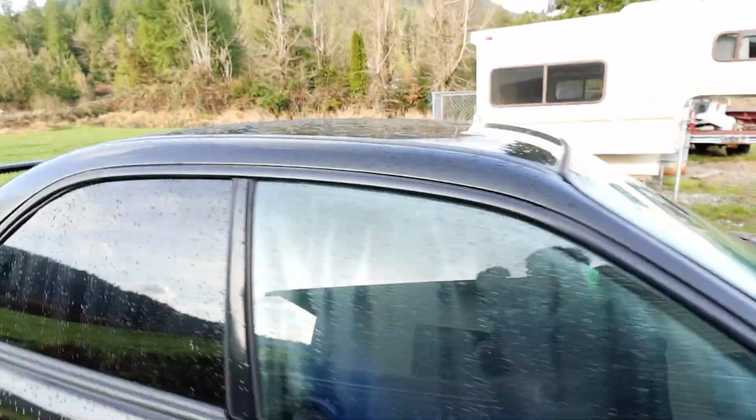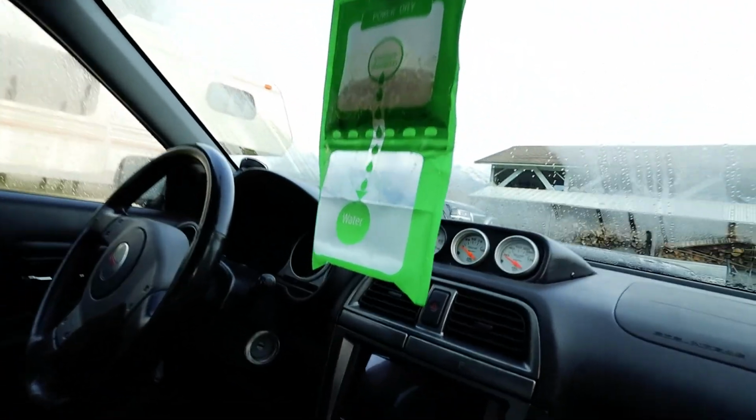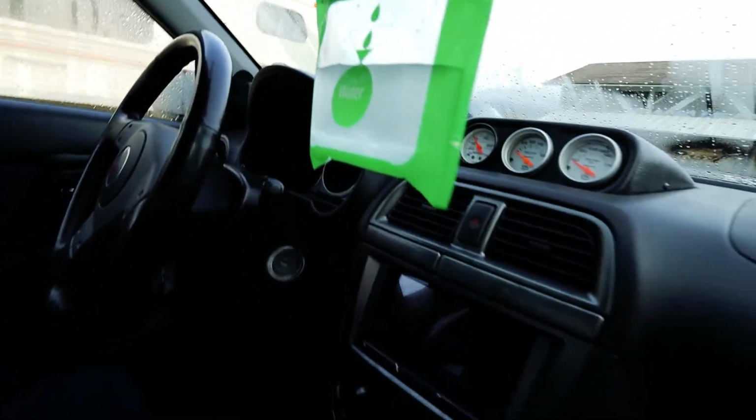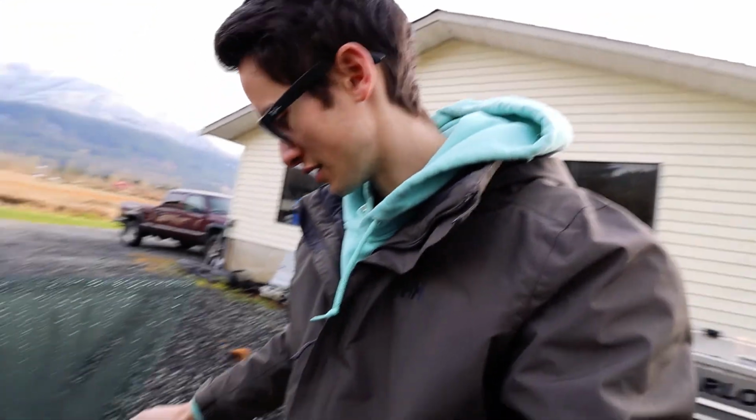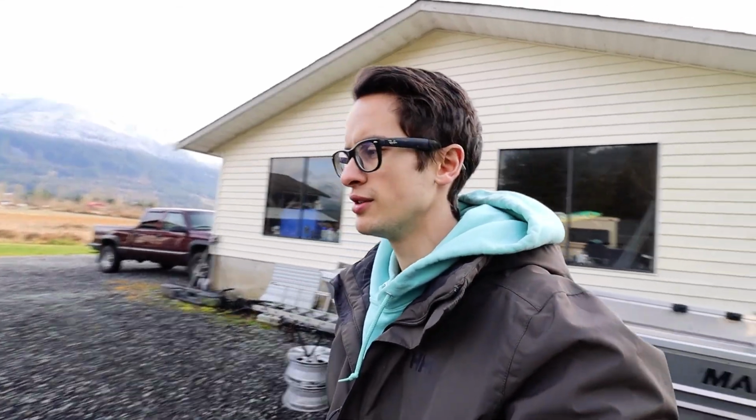I put a nice moisture pack in here. It is time to change that out as well because it has collected a lot of water. I also have both dogs here. But it's time to change that moisture pack out.